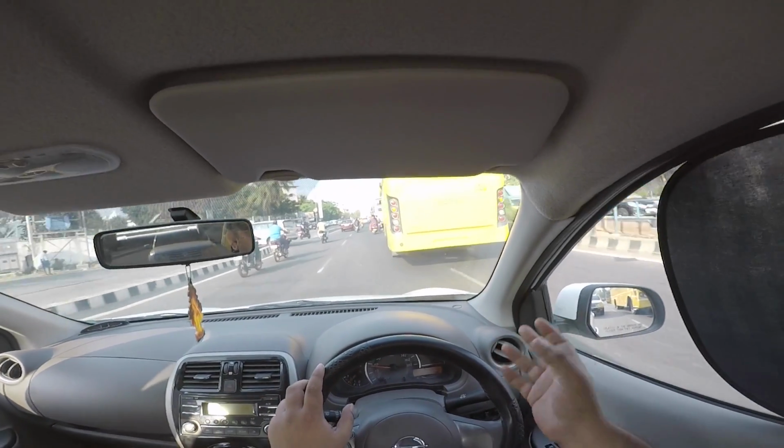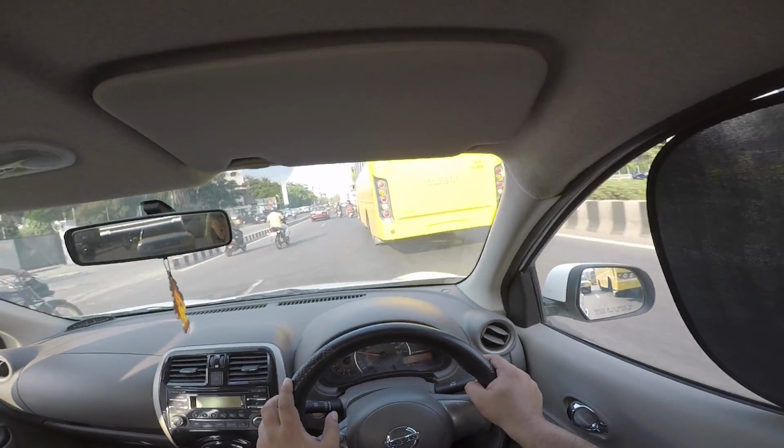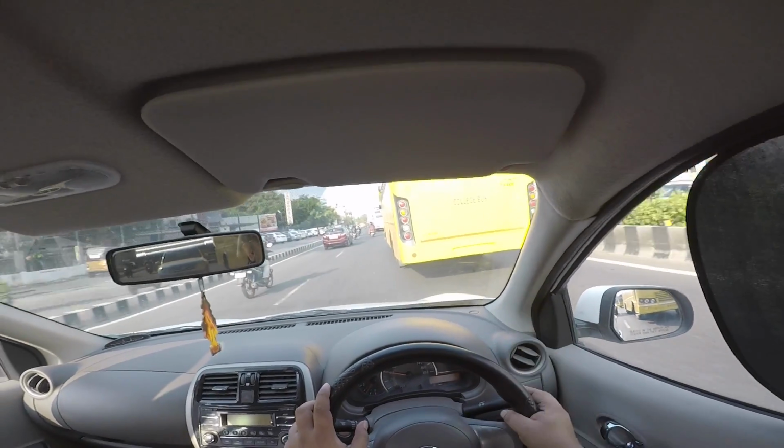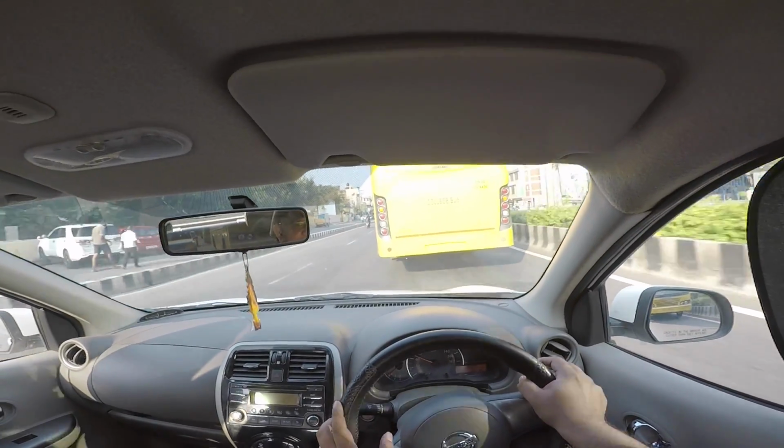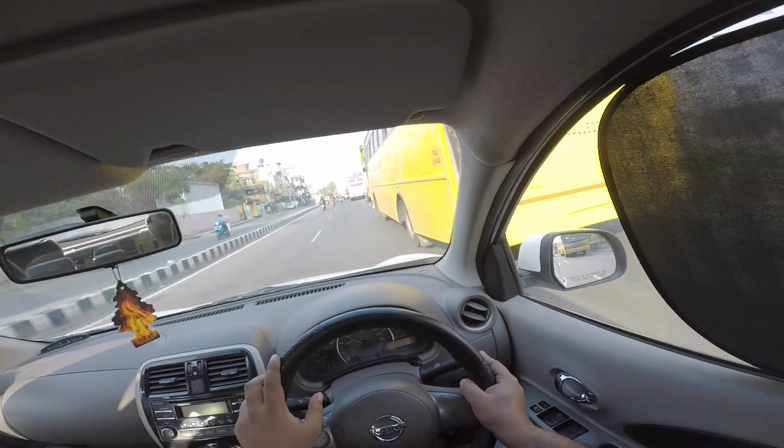I don't know, for such a big bus, why do they have such small lights? They need to have bigger lights to show that they're braking. That's a good overtaking power there. This is all in the normal mode.